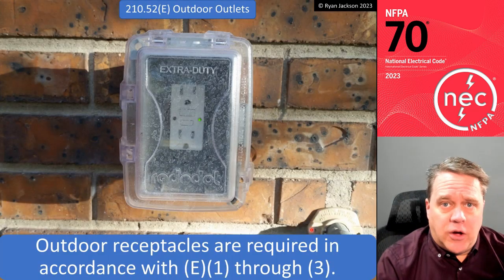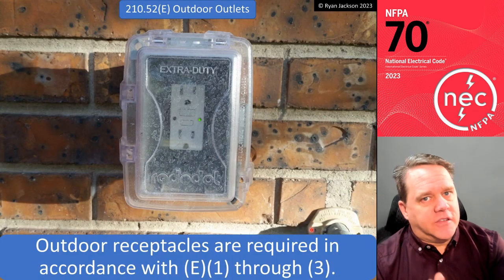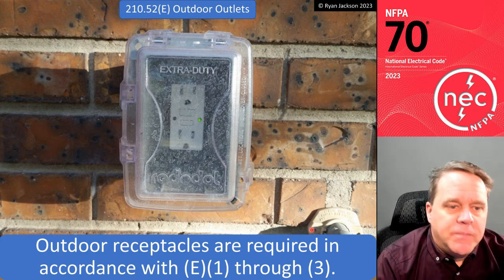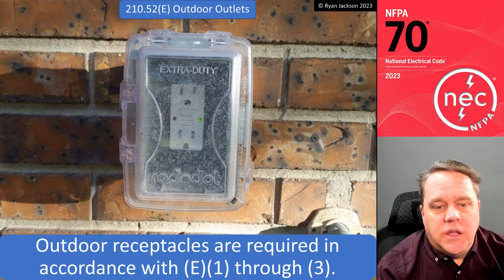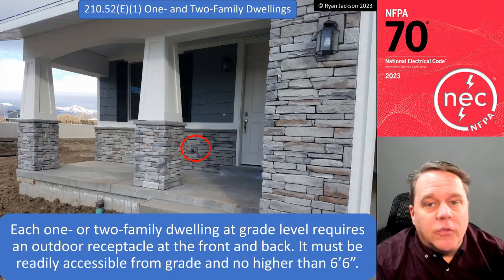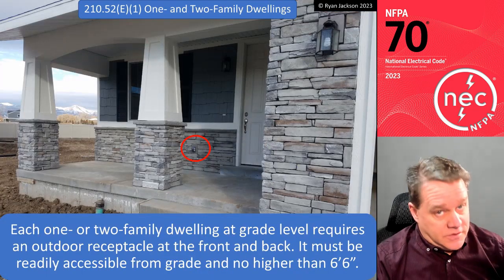E, outdoor outlets. Simple on its face, maybe not quite as simple as we think though. Outdoor receptacles are required in accordance with E1 through E3. All right, 1 and 2 family dwellings. This is easy.